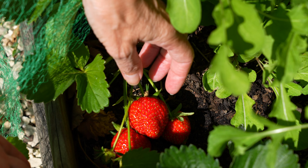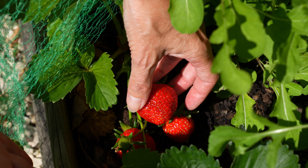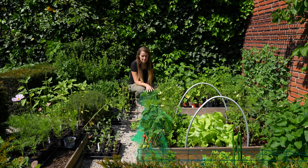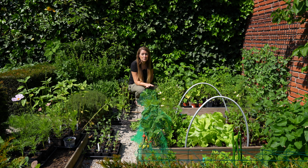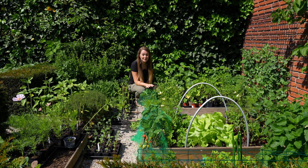Some are already red. These were grown from seeds that I took out of strawberries that I bought at the supermarket. They were very, very sweet, and I didn't know what variety it was. So I thought, okay, let's try to sow them. And they did quite well. This is the first time that I can harvest from them, so I hope they're just as sweet as the ones that I bought in the supermarket.